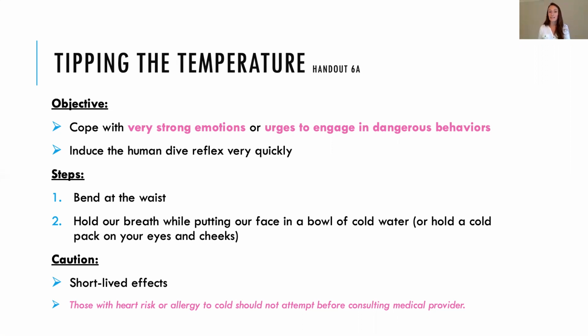You might also consider taking the ice pack or bowl of water and putting it in your lap, right? So that's definitely going to get you more forward, if that's possible. So now that we got, okay, we're going to bend in our head, what do we do next? Well, while we're bending at the waist, we are going to hold our breath and then put our face into a bowl of cold water, or use a cold ice pack, maybe a bag of frozen vegetables, for example, and putting it on our eyes and cheeks. So really getting around this area.